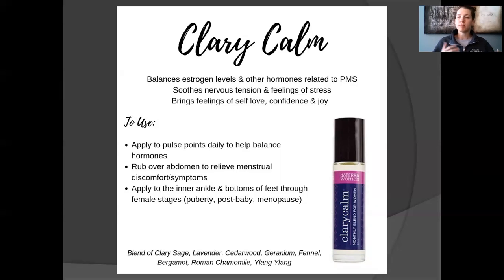And as far as emotions, this is also going to bring feelings of self-love and confidence and joy. And my gosh, what woman doesn't want that? Even outside of their time of the month, right?